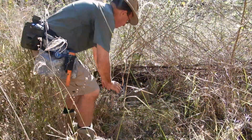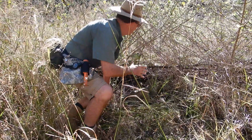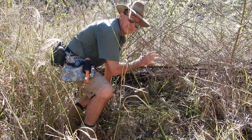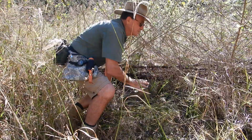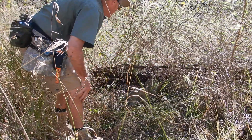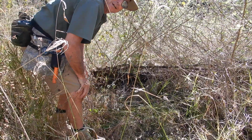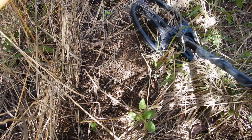Okay, what we've got here is remnants of the old front garden. We've got a ring of rocks and there's actually some exotic shrubs and a date palm here. So this was the front yard. Would have been a little garden bed, lawn and flowers here, so heavily overgrown now, but this is the old Pioneer Homestead site.